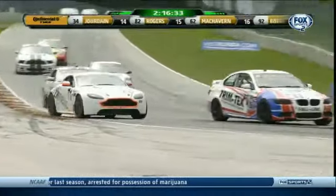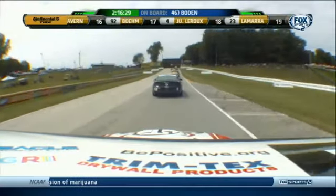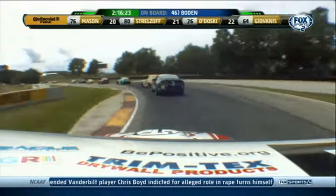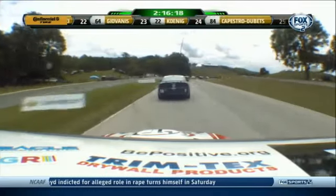Here's another one, Michael Marcel. Three long straightaways, which are all really good for drafting here. This is a racetrack that has a long enough straightaway to get a tow off the car in front of you. Ride on board the number 46, the BMW from Fall Line.